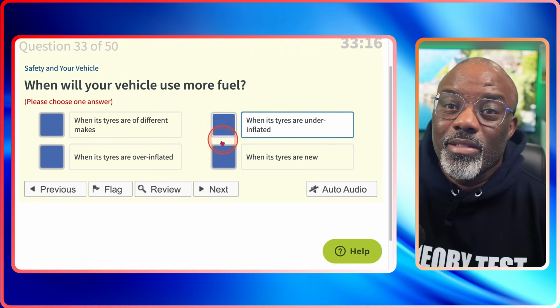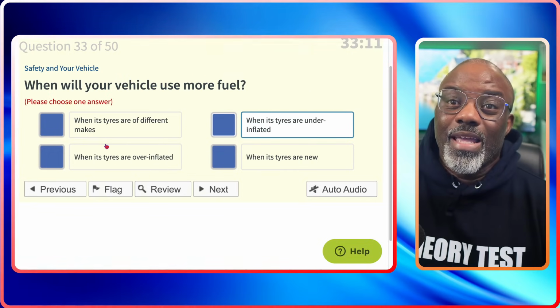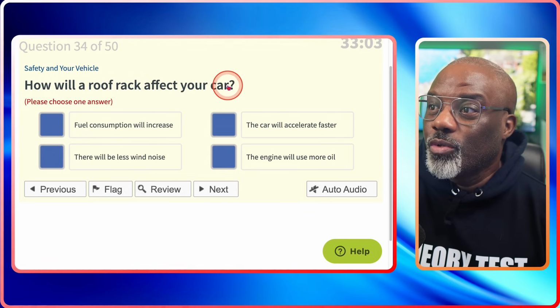So when the tires are flat, if you imagine bouncing a football, a flat football, you're going to have to throw it down a lot harder to get the same height as you would have done if the ball was correctly pumped up. How will a roof rack affect your car?